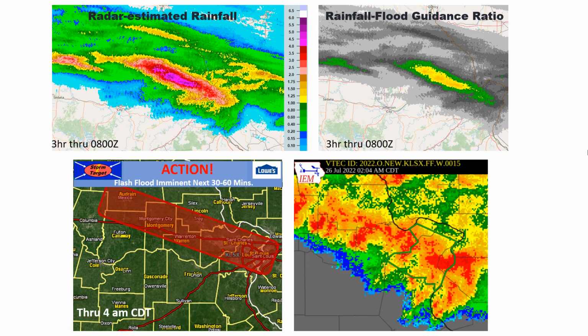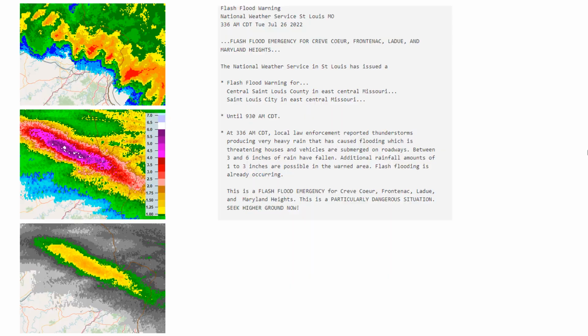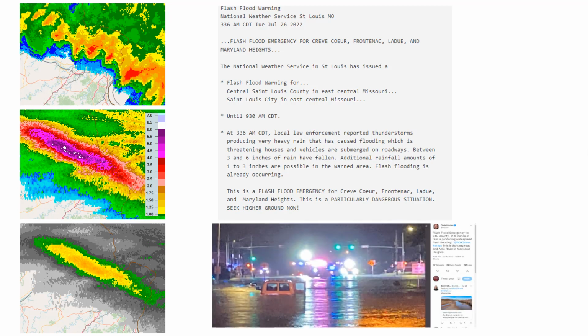By 8Z or 3 a.m., rainfall amounts were well above flood guidance, which combined with radar continuing to show training storms over the area, suggested the likelihood of a significant flood event for the St. Louis area extending northwestward. Just after 3:30 a.m., the local Weather Service office issued a flash flood emergency for the St. Louis area. Flash flooding was being reported, and the heavy rainfall was continuing, along with the action area.